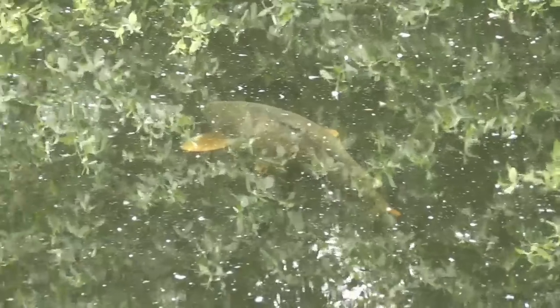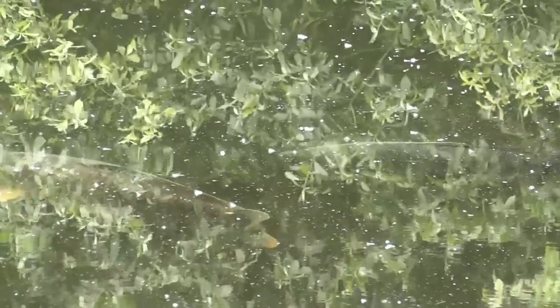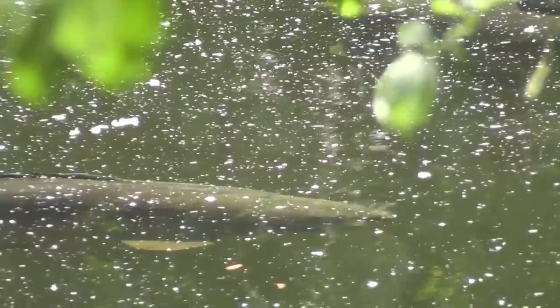Some very big fish. Just seen a mirror well into the 50s come past. Unbelievable fish. There's at least 2 or 3 40s in here, at least 150. There's another fish just coming off the back of that one now. It's nice to see him up close. And it's a big one.